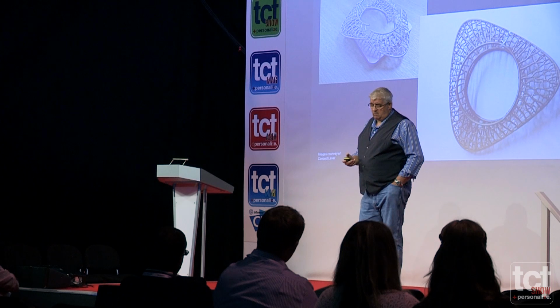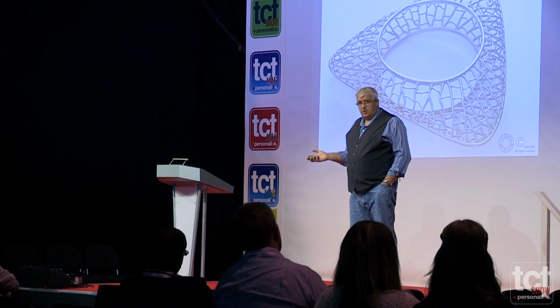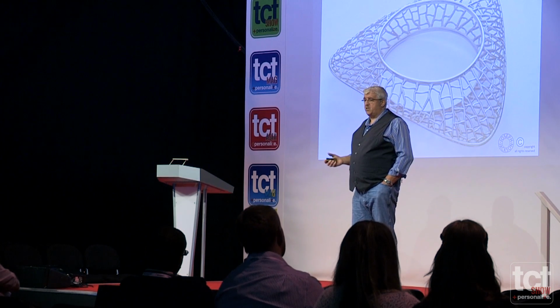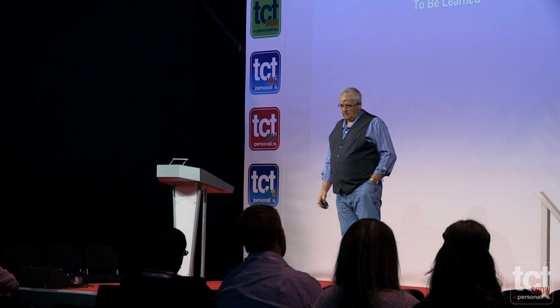Taken off the machine, soldered together using traditional jewellery soldering techniques, which gave us a nice finished piece, and this guy's won awards for this piece. Again, difficult to produce using other traditional jewellery manufacturing processes.